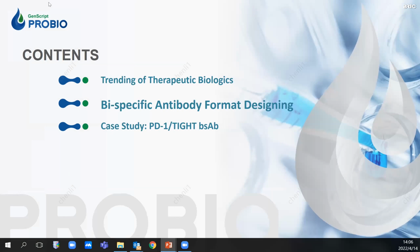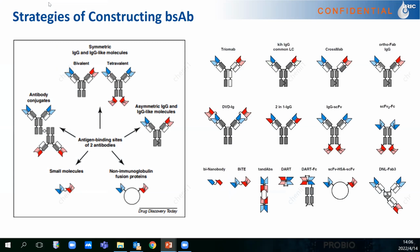Next, we will further discuss the rationale behind the format designing of bispecific antibodies. Currently, there are several dozens of different formats for bispecific antibodies, the majority of which are IgG-like structures. However, most of these designs involve mutations and reformatting.